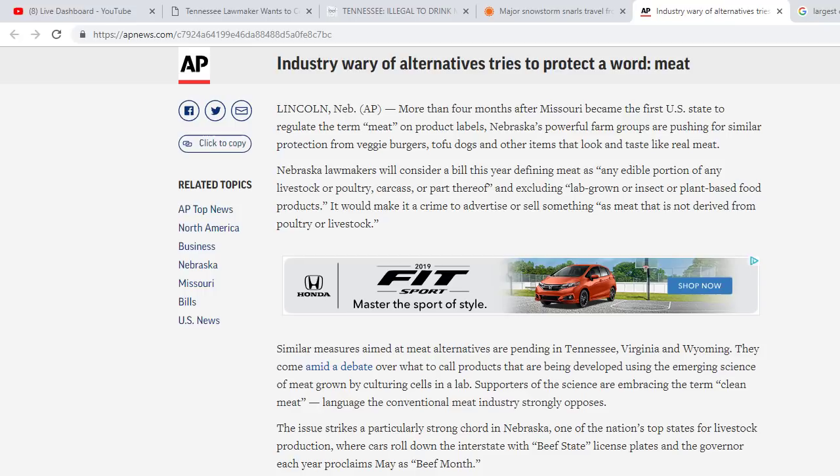Anyway, the interesting thing about this article is that the person who proposed this law is actually a vegetarian. A vegetarian lawmaker. And she says, hey, listen, I'm a vegetarian, but I understand that our livelihood in Nebraska is from livestock, and we need to protect that livelihood. Yeah. So that makes sense. But it's the vegetarian, no meat eaters, some of these industries that are pushing tofu and soy based products that are angry about this because they want to call their products meat.